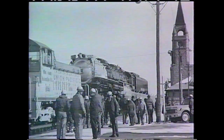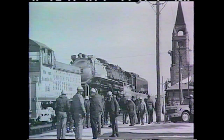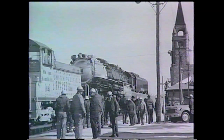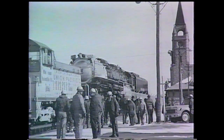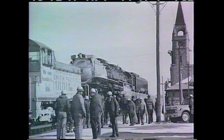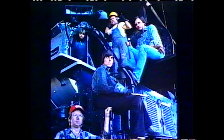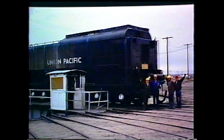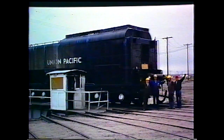While the 4023 was being introduced to Omaha, the 3985 was placed on display in the employees' parking lot adjacent to the Cheyenne Depot. This move ultimately led to the return to operation of one of the Union Pacific's finest examples of steam power. In 1979, a group of Union Pacific employees volunteered their off-duty time to bring the 3985 back to life. During the next 2 years, over 8,000 man-hours were applied to the 3985 project by the volunteers.